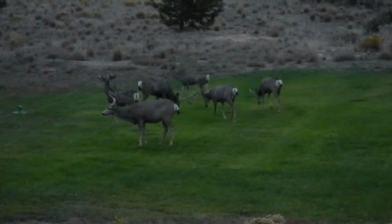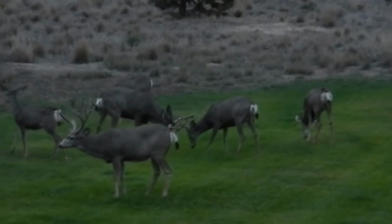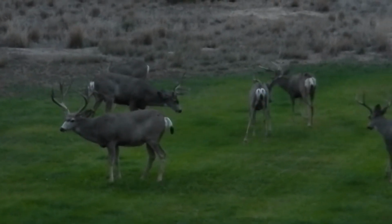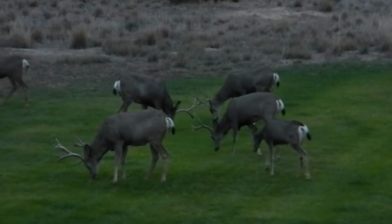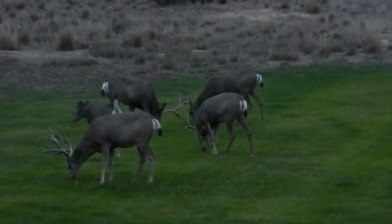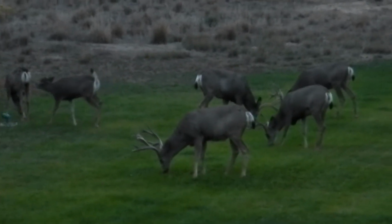And the does that come in have gotten so comfortable with us now, and actually we have 2 does that have twins each year. And it's kind of cute to see the daycare, as I call it. There's a tree here that will point out where the moms come and put the fawns down for a nap, I guess is what you would call it, and they go off and graze in the same field.